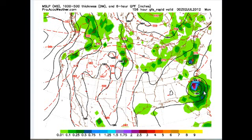Going on over this as we get in Sunday, here comes Debby up the East Coast. The Euro model brings a big storm just off the East Coast here. In fact, a decent potential hurricane, according to the Euro model. Again, showing those showers and thunderstorms out across the Great Lakes, Midwest region. I don't think that's going to happen. We'll have to wait and see. It's going to be spotty at best.